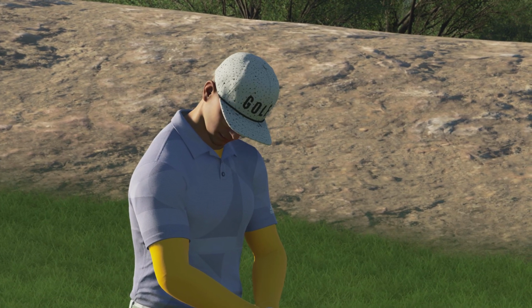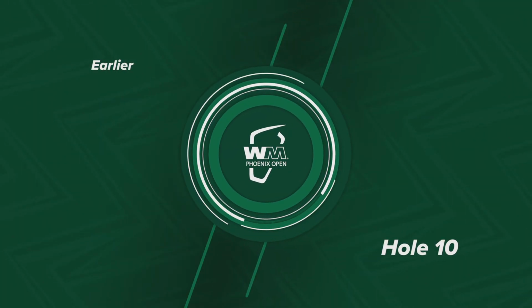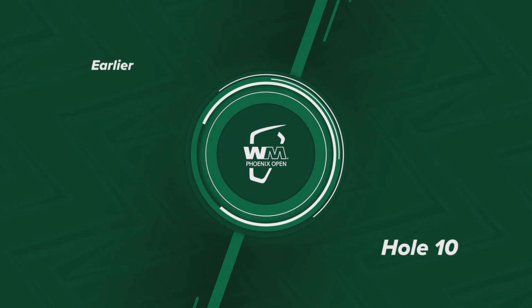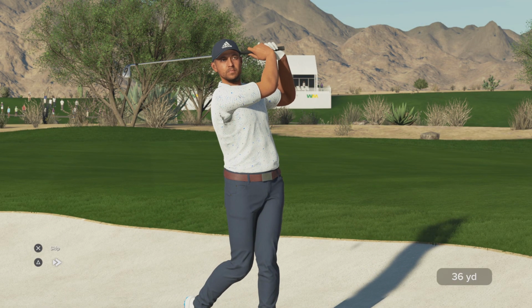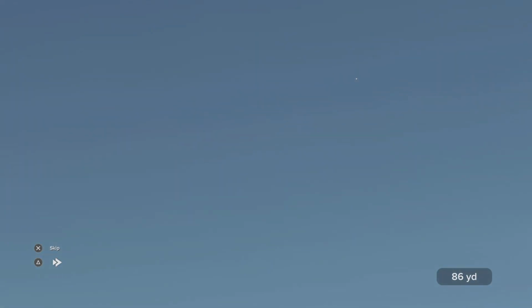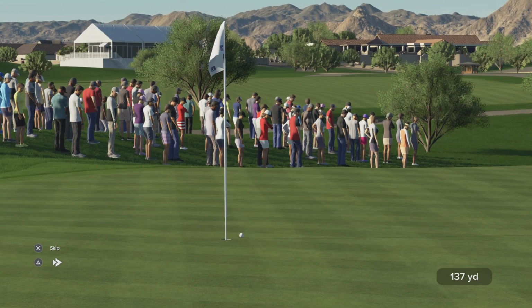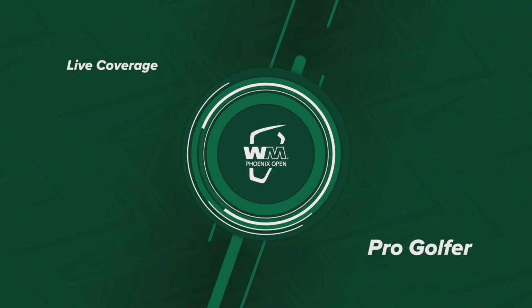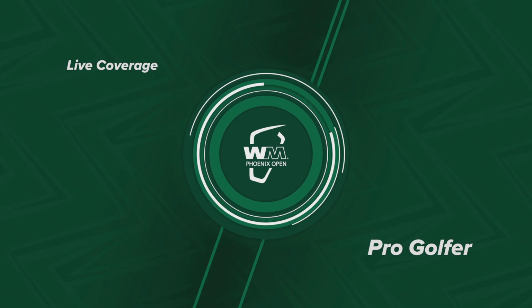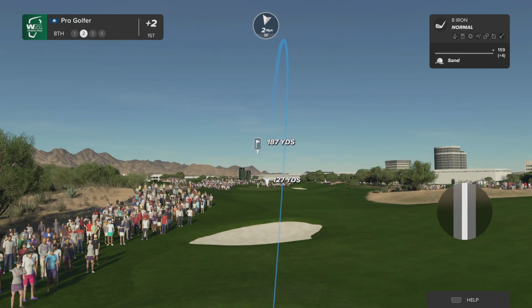Time to take a look at some of the action from elsewhere on the course. This is a beauty out of the fairway bunker. Don't know about you, Beamer, but I would have loved to have hit a shot of that calibre. And back to the course with the live action. Second shot here on the 8th.